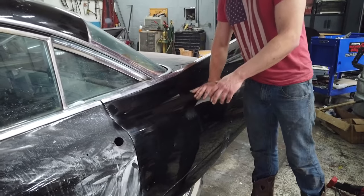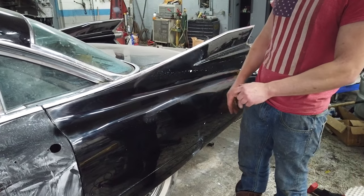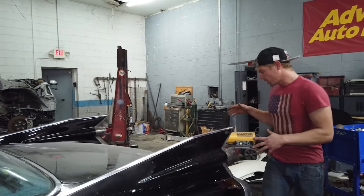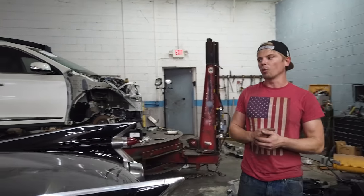My quarter panel is almost done. Tomorrow I'm gonna do a second pass on it, so this side will be done besides the door. The back is all buttoned up. And I know the car's really dusty, but we don't wanna touch the car unless we're actually washing it.